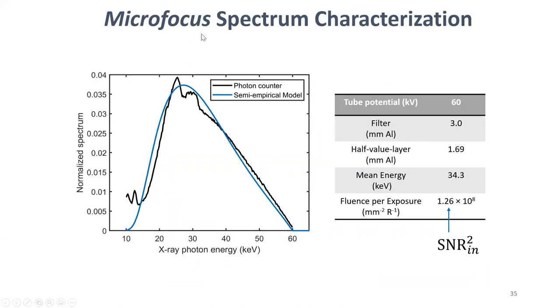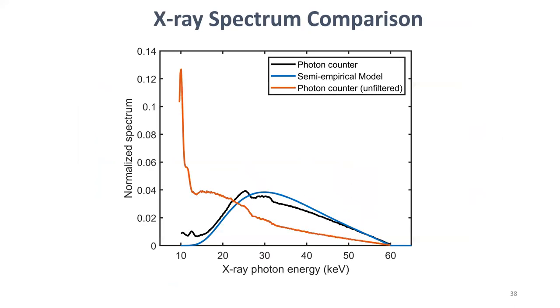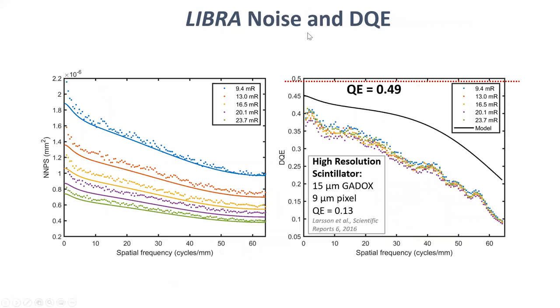To do this properly, we ended up having to do some characterization on the microfocus source. I'm just going to be cautious on the time because I was told not to take too long. I'm going to skip this part on how we characterized the microfocus, but we basically calibrated all our spectrometers and whatnot, so that when we did the measurements for noise and quantum efficiency, we have very good confidence in it. So the noise power spectrum was very close to what we expected. And the DQE was also not too far away.